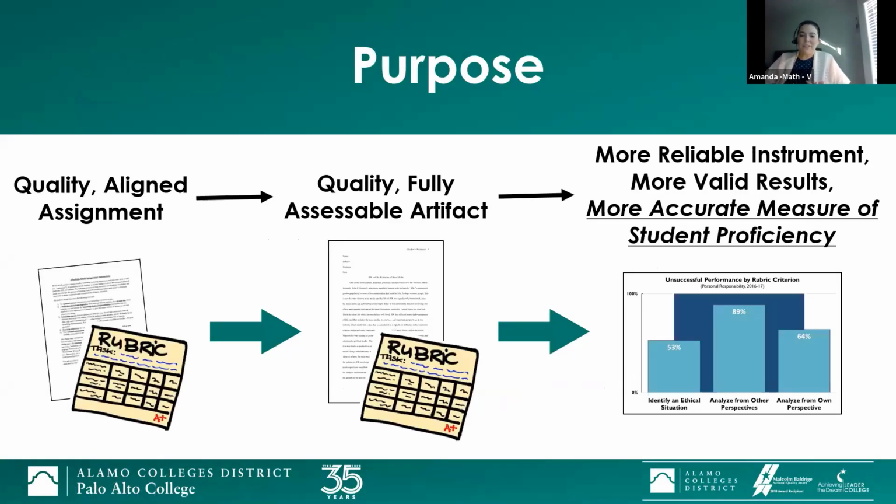All right, so first I just wanted to talk about our purpose. We're in the first step of this purpose today. We want to come to a common understanding of the language in our communication rubric in order to make sure that we produce quality and aligned assignments. When we have that common understanding of the language, we can align our assignments better, which makes our students produce a quality, fully accessible artifact.